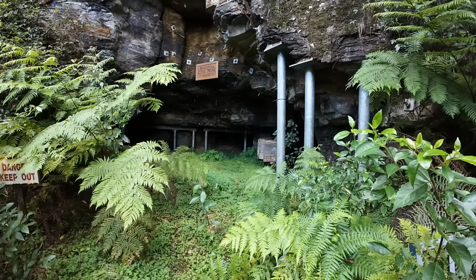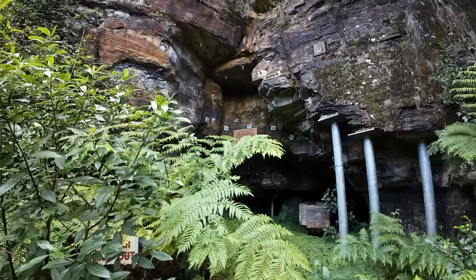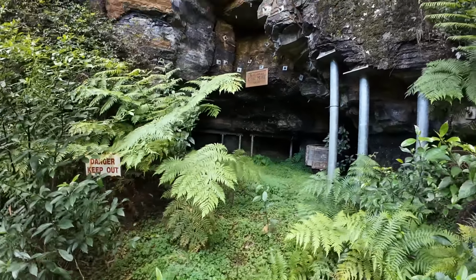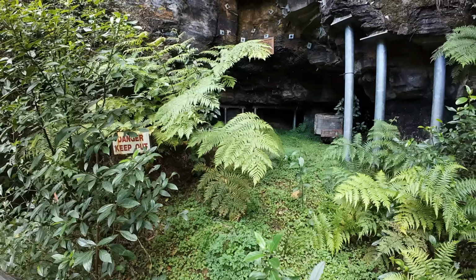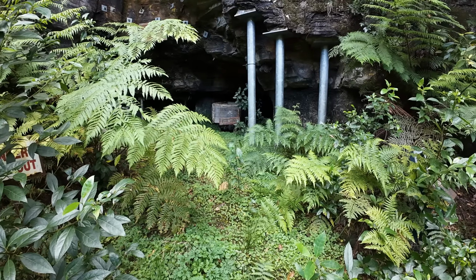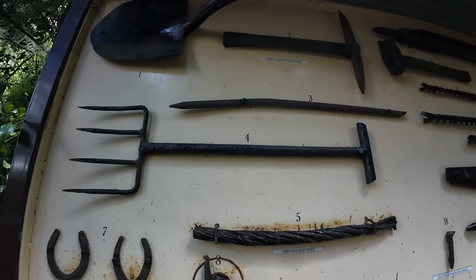Katoomba Coal Mine, 1878. Oh wow. There's the old skip in there. I reckon that's an original skip. Definitely. Far out. That's pretty cool. Be interesting to see how far they went in, kind of. Yeah, that little skip's cool. Very cool. Some of the old artifacts. That's pretty cool.